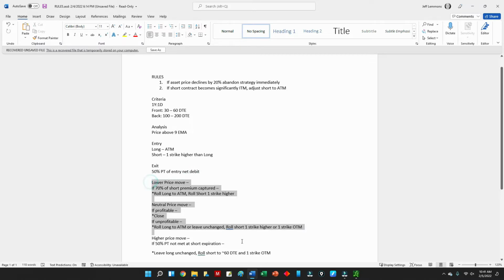All of these rules that I've got highlighted here are with regard to when the short contract is nearing expiration. So if at that point 70% of the short premium is captured, we're going to want to roll the long to at the money and roll the short one strike higher. If there's a neutral price move, meaning price doesn't go anywhere, if it's profitable, we could close the position and look to reallocate capital somewhere else. If it's unprofitable, we're going to want to roll the long to at the money or leave it unchanged, and then roll the short one strike higher or one strike out of the money.